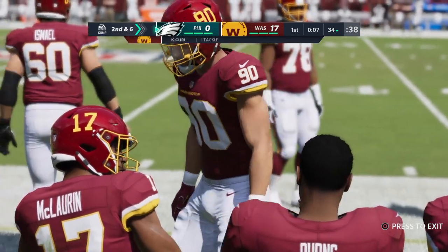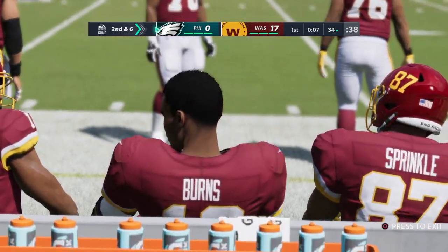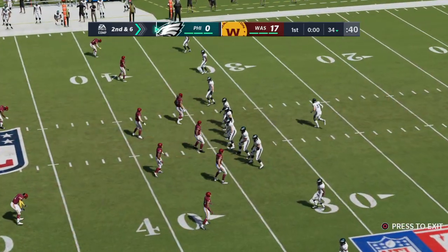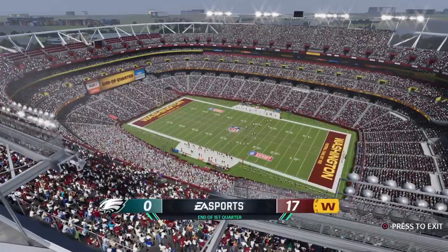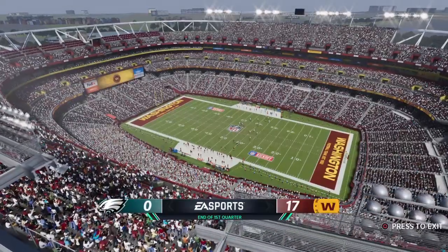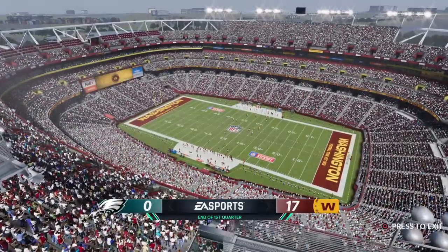They'll contain him to just 4. Second down at the 34-yard line. Line of scrimmage, the 24. This is 2nd and 6. 17-0 our score after one. Eagles nothing.